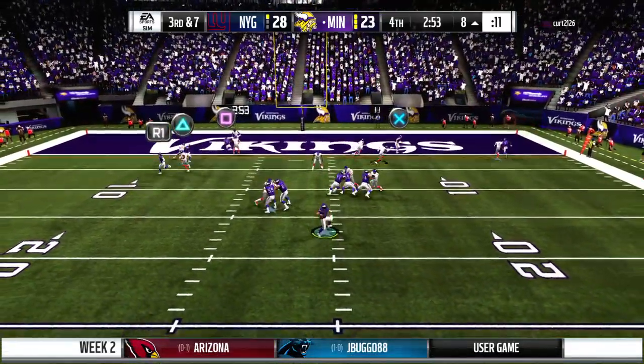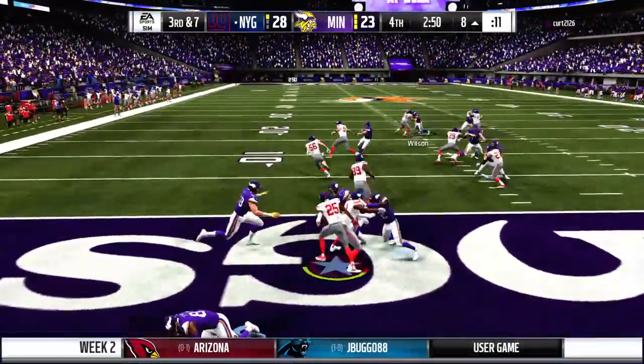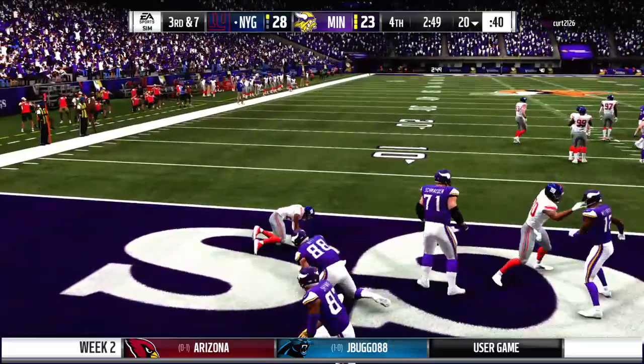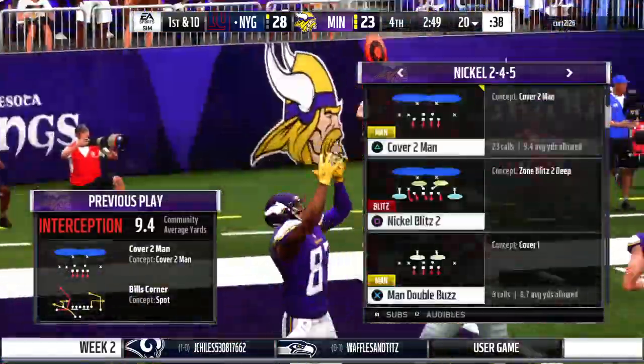On 3rd down, Wilson. And, a crusher there as it's intercepted. It's Chris Harris with a pick. And a big turnover there as his guys will get the football back.